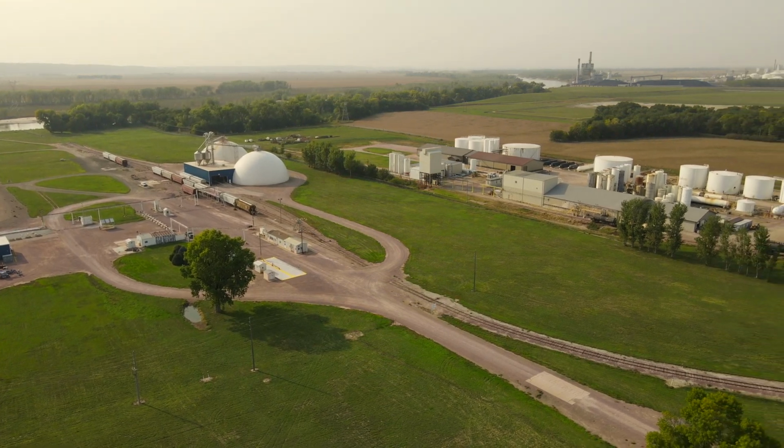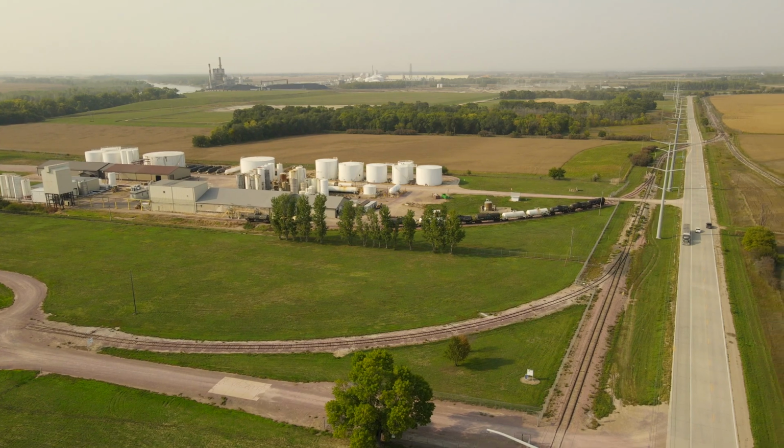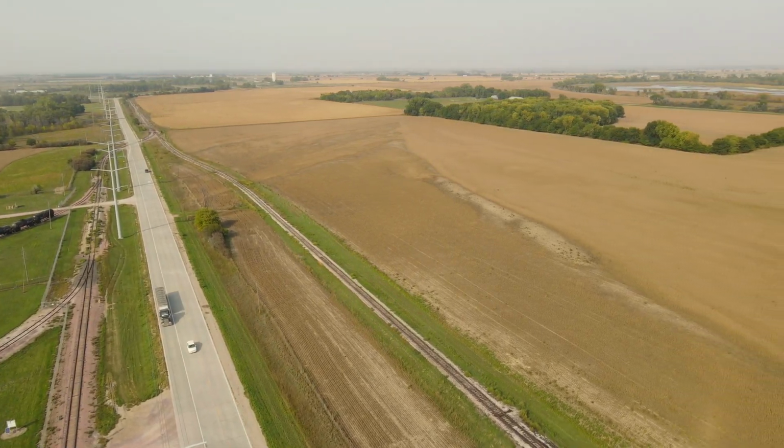Transportation-wise, always a challenge as we're relying on truck and rail. And as you see, rail switching going on here today. But those would probably be the 2 bigger challenges.